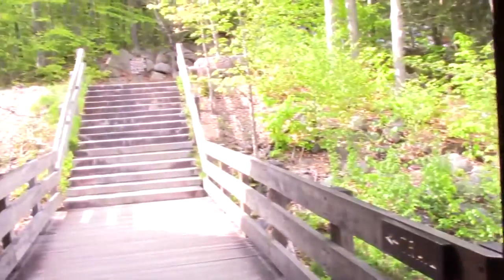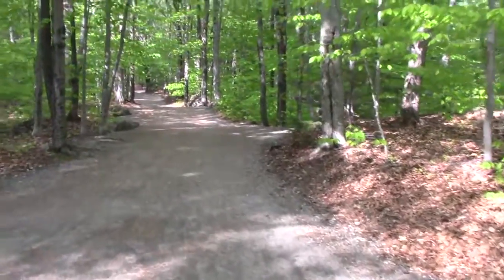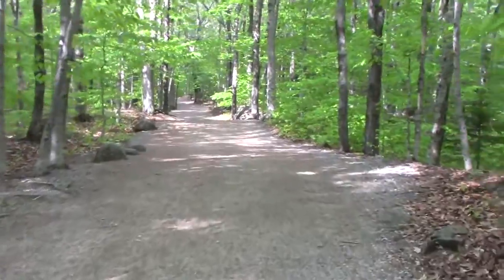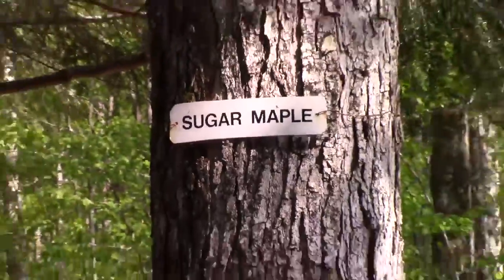Once you find the trail, it's pretty easy walking. Most of it is paved, or a lot of it's gravel actually. And it does have a pretty good incline though if you're out of shape. If you look carefully along the trail, there are certain trees and bushes and flowers marked that tell you what they are, so you can learn a little while you walk.